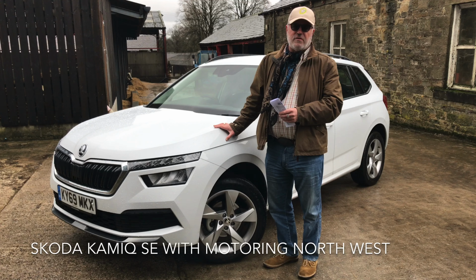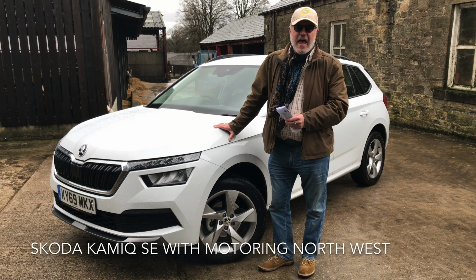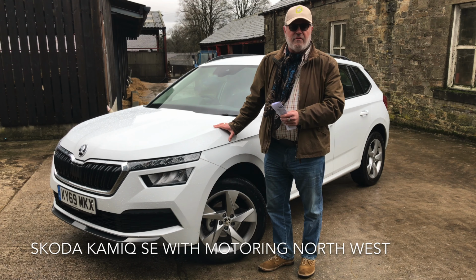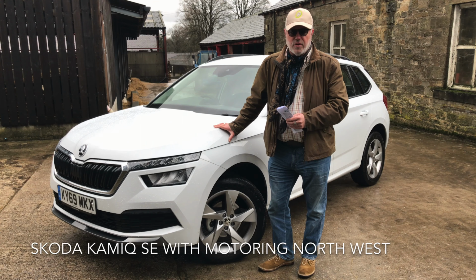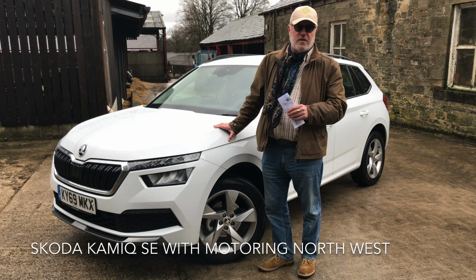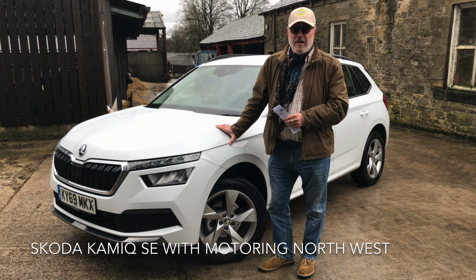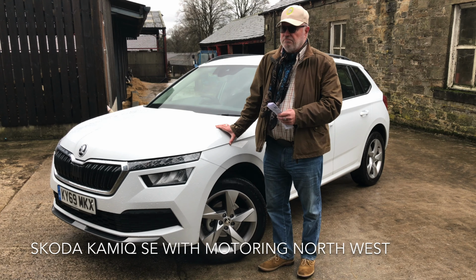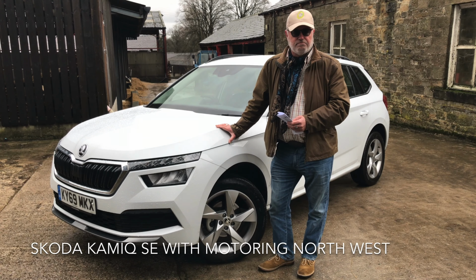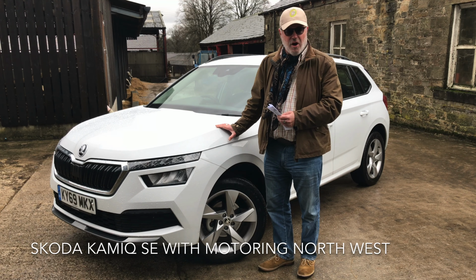When you're setting off out of a junction though, you will need to give it the beans, for the simple reason it doesn't pick up especially well from a standing start on light revs. So you will need to make sure that you've got your revs up for when you're setting off out of a junction, especially a busy junction. Apart from that, very, very easy to drive, very light to drive. There's nothing inherently wrong with it if you're after a car such as this. Personally though, I'd stick with the Fabia. I still think the Fabia is a great little car.